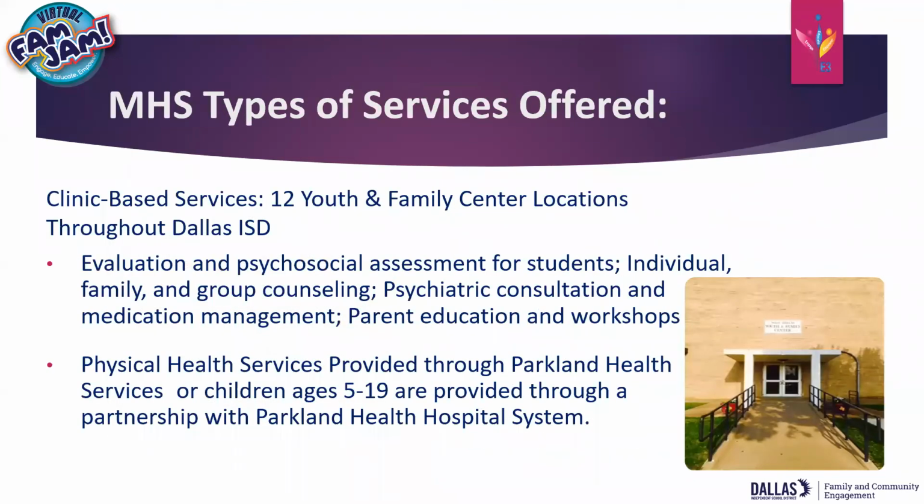As part of the mental health services department, we provide different services: clinic-based services and school-based services. I am part of the clinic-based services, so I'm going to focus on that first. We have 12 youth and family center locations throughout Dallas ISD. We provide evaluations and psychosocial assessments for students. We provide individual, family, and group counseling. Our psychiatrist provides consultations and medication management. We provide parent education and workshops. We are also partnered with Parkland Health Services, which is located within the clinic as well, and they serve children ages 5 to 9. So there's a partnership there to help support our Dallas ISD students as well.